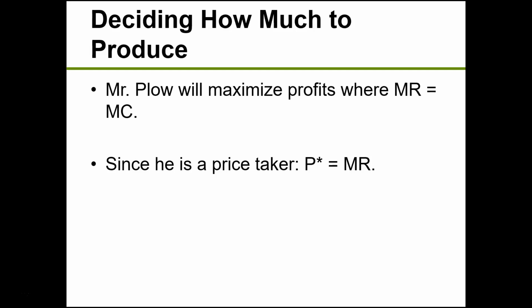Why is that? Well, it's because the firm is a price taker. It doesn't matter how many driveways I plow. It doesn't matter how many cans of beans I sell. I have to sell them for the market price. That price never changes. The price is just what is given to me by the market. And so, what is my extra revenue from selling one more can of beans? It's just whatever that price is, right?